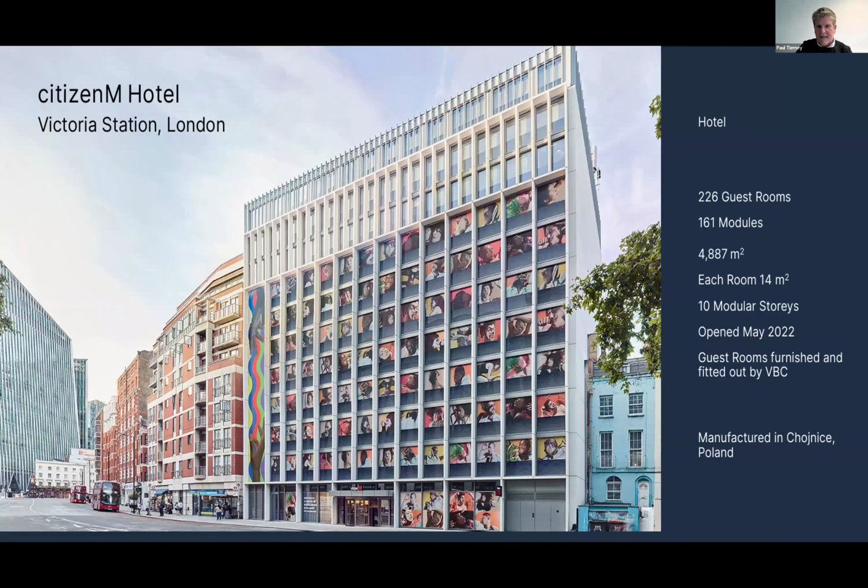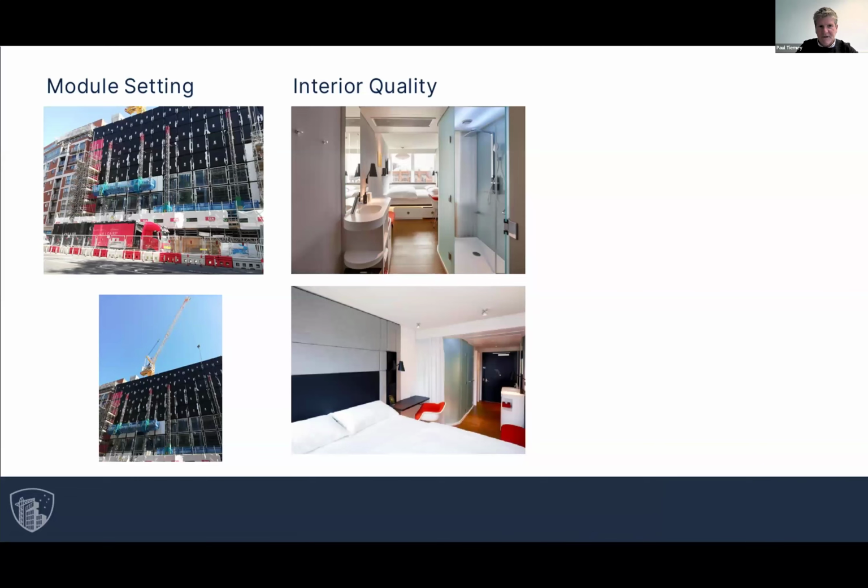This is another hotel which is in Victoria Station. A lot of you may have visited Victoria Station. Literally around the corner from the train station is this 3D volumetric hotel. You'll see on the 2 slides on the left-hand side, modules being lifted in, cladding finished on site thereafter. This scheme would have been delivered with a PMV of circa 90%. The interior quality photographs you see here, that's how these schemes were delivered. They were delivered with everything you see in those photographs, bar the bed, done in the factory and delivered to site.